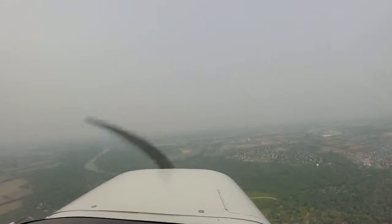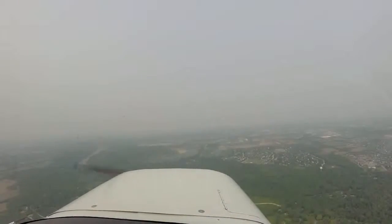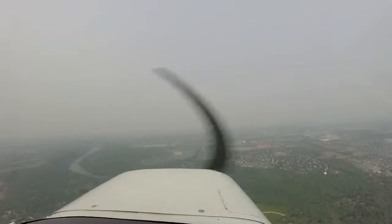Am I gonna go around that water tower? Past it. Past it, yes, of course.